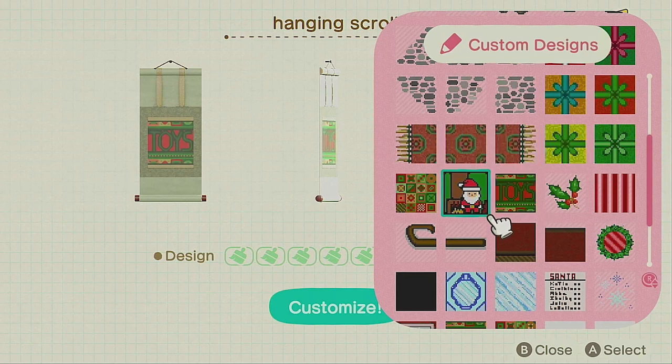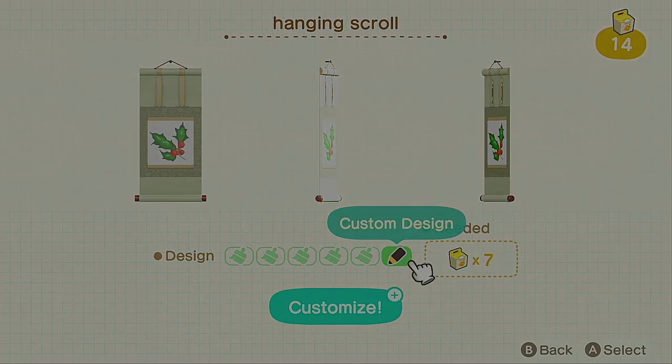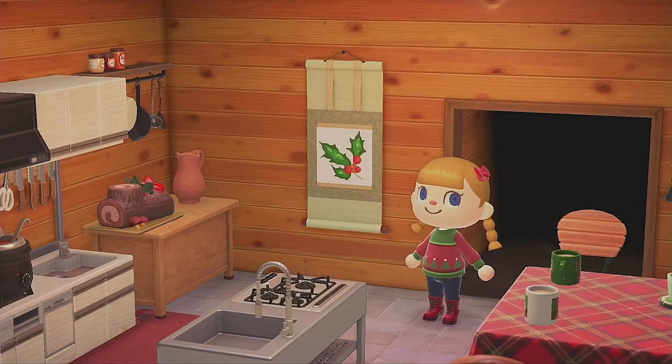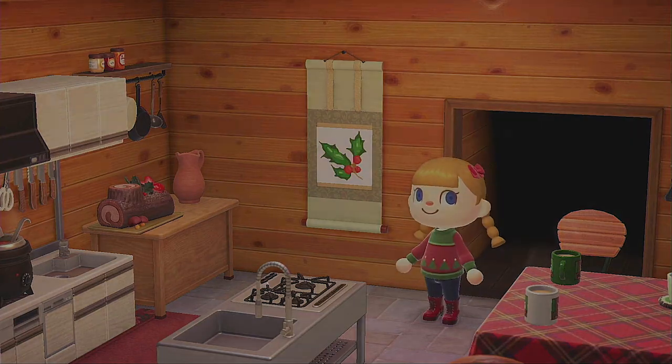Here I've added that little bit of a holly plant to it, but you can see the other patterns and how they might look in there as well. I've used this hanging scroll in 2 very specific parts of my island. Here I have a blue one with that Ice Palace crystal pattern that I have put in the middle of that square, and it really helped to give me something for the wall in my ice castle. But back here in my house, I really love the quaint little green tone and how that enhanced my kitchen space. So I really do recommend, if you can get a hold of the hanging scroll, they are really fun to customize in a lot of ways.